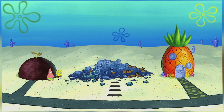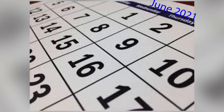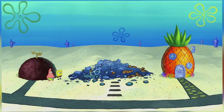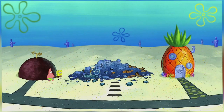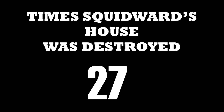Now, Squidward's house was also destroyed in an episode of Season 12 that was released on the Season 12 DVD before it aired on TV. That episode didn't officially premiere as of June 2021, but it is planned to air in July 2021, so I'm counting it here. This episode is episode 496, Pad Heart Squid. Here, Squidward's house tips over and it breaks into pieces. Twice. At the beginning, it falls and shatters into pieces. At the end, it happens again, but takes Patrick's house with it.